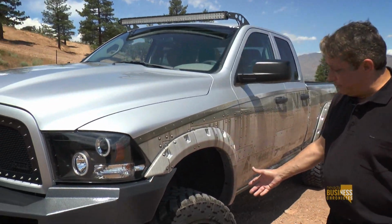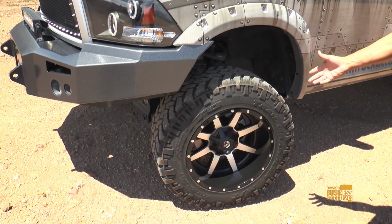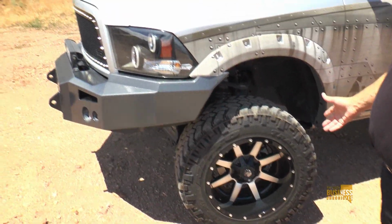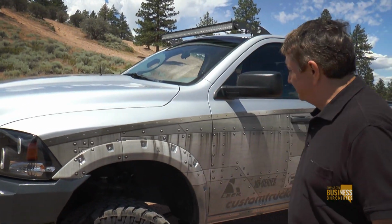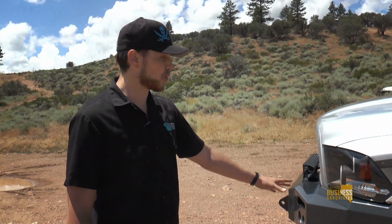Oh, also, one of the things that Custom Truck Accessories is known for, wheel and tire packages, and we'll be talking more about that later, but let's talk about the one on this truck. Exactly. This is a real fun one. These right here, of course, are our Trail Grapplers.